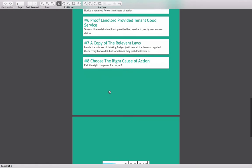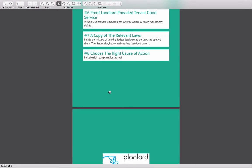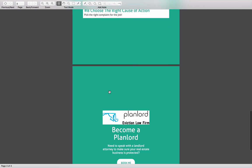And then number eight. Both seven and eight have more to do with me than you, or hey, maybe you don't have an attorney. That said, you have to choose the right cause of action, and that is to pick the right complaint for the job. There's plenty of ways to evict people. In Maryland, we have three for tenants, one for non-tenants, but three for tenants. Those are failure to pay rent, tenant holding over, and breach of lease. At least if you're in Maryland, you have to pick the right one based on the situation. Or wherever you're at, whatever your jurisdiction's causes of action are, make sure you pick the right one, and you can evict your tenant.